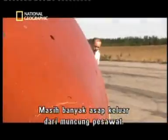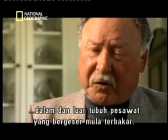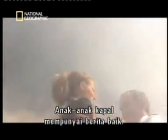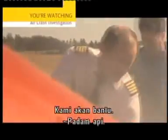There's still a lot of smoke coming from the plane's nose. Turned out it was about 6 inches of insulation between the inner and outer skins. From friction, that was starting to burn. The flight attendants have good news. All 61 passengers have made it off the plane. There's not so much as a single serious injury. We'll give you a hand. Yeah, extinguisher.